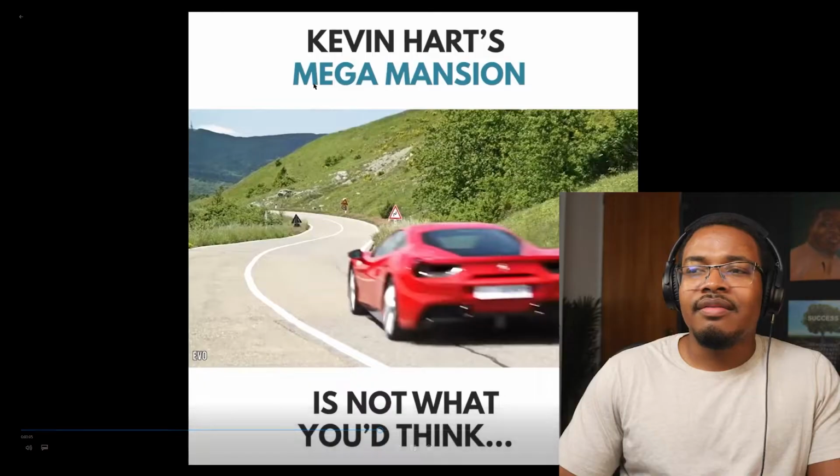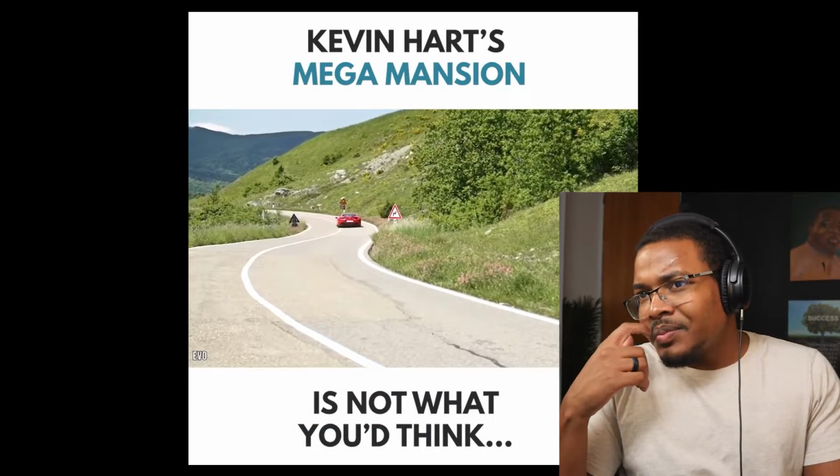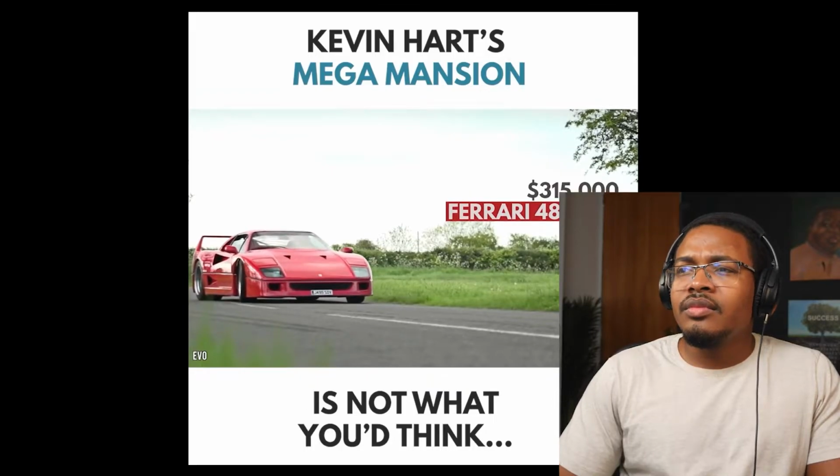It's his life. If you want one of these cars, why not have them custom made for more safety, add some stuff inside to make sure it's safe. But then he's also got a host of powerful cars like this $350,000 Ferrari 488 GTB.